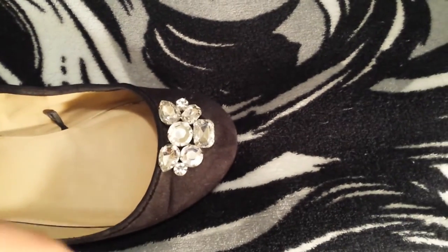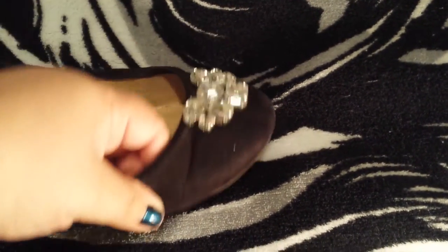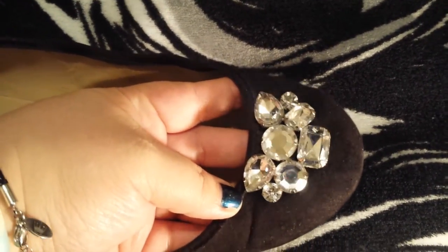And here is a closer look. The whole shoe part is like a velvety type material with little fuzzies. And it has the gem accents right there, the gemstones. And these are from Torrid.